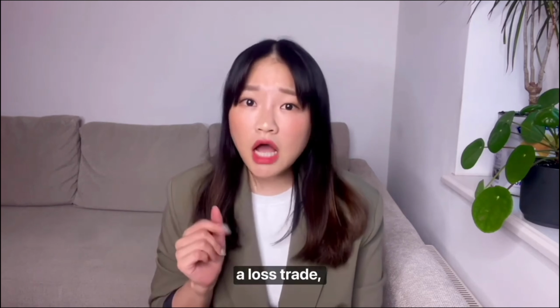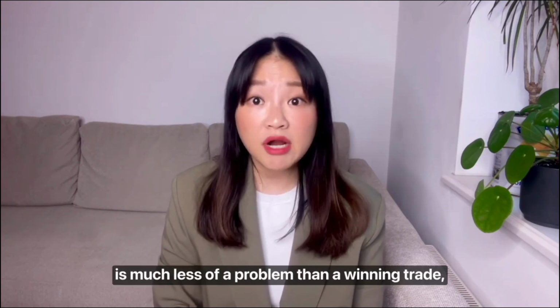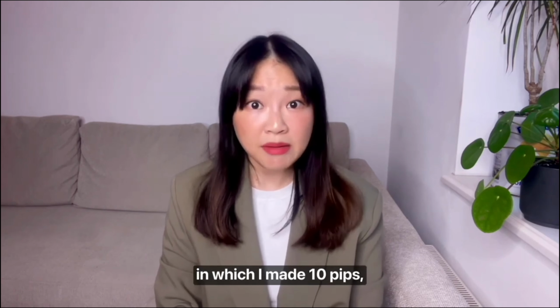For me, a losing trade in which I lost 20 pips is much less of a problem than a winning trade in which I made 10 pips. However, I closed the trade earlier because I was afraid to lose my profit again. My original setup was aiming to make 30 pips with the trade, and seeing the chart after trade closing, I see that the trade would have reached my take profit level. I know losing trades are part of the game, and I can handle that in my strategy. However, if I'm not able to benefit enough from my winning trades, I will not be able to trade profitably.